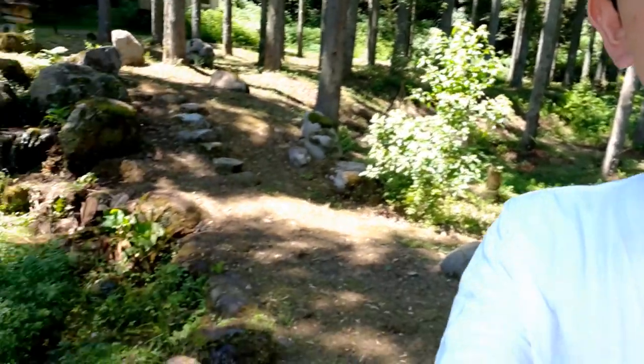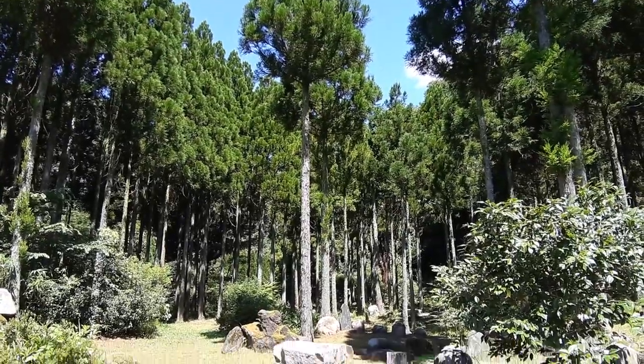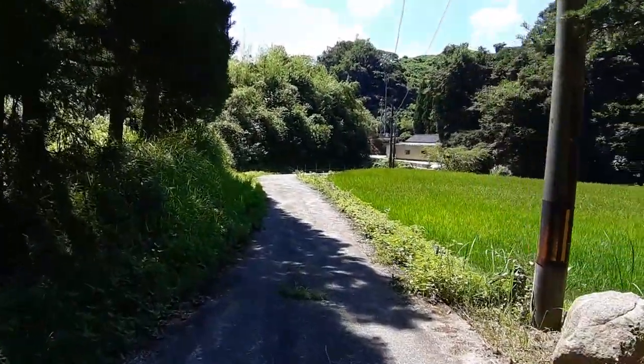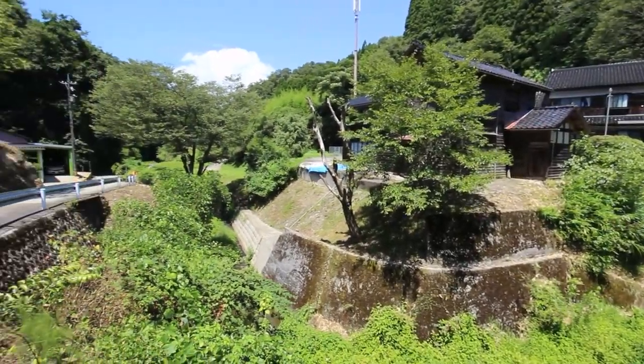About 20 minutes drive away from the city. Here I am in the woods in the outskirts of Kanazawa City. Dragonflies, rice paddies, pond, beautiful pond like this. I was over here and the Kominka house that I'm going to visit is just right around the corner. Past this, I think, rice paddy field.